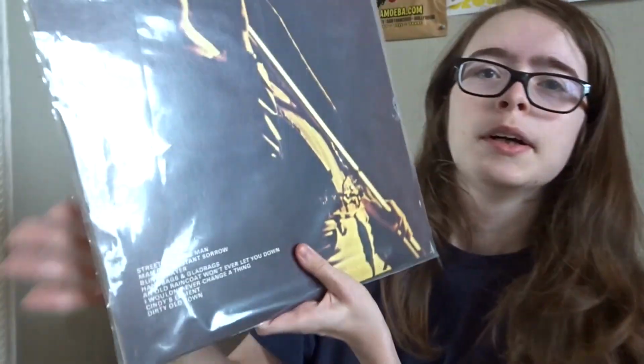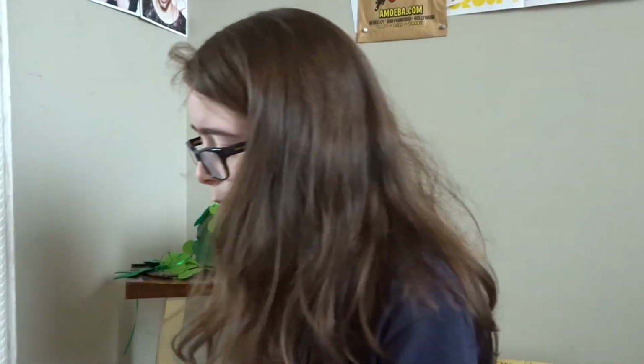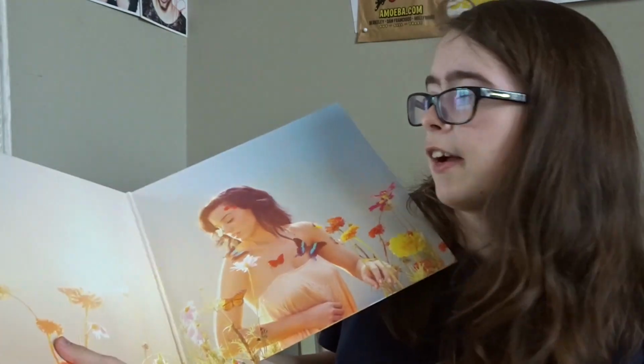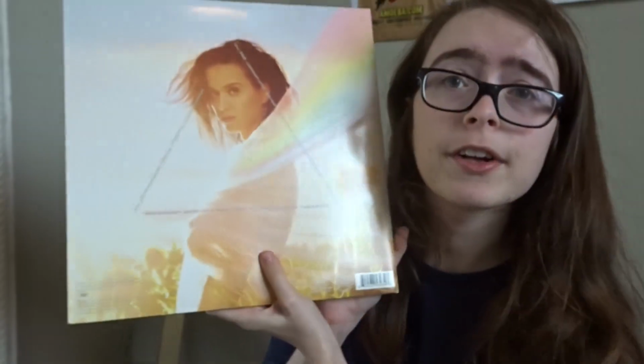Even if they have these things, I haven't listened to them because it comes out like that. And I just keep these on them to keep them safe, I don't know. But Rod Stewart. This was my first one, and I'm like, why did I buy this? But it's Katy Perry, Prism. And there's the inside. Not my favorite Katy Perry album.